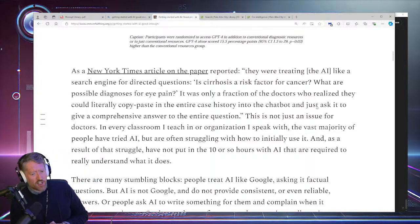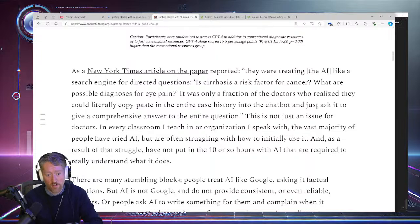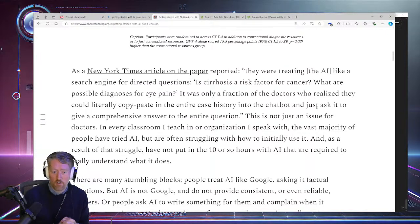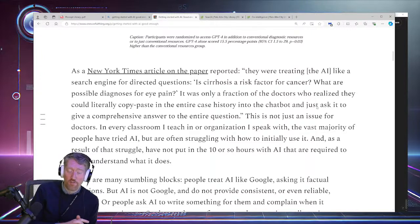It was only a fraction of the doctors who realized they could literally copy-paste the entire case history into the chatbot and just ask it to give a comprehensive answer to the entire question. This is not just an issue for doctors. In every classroom I teach, or in an organization I speak with, the vast majority of people have tried AI but are often struggling with how to initially use it.